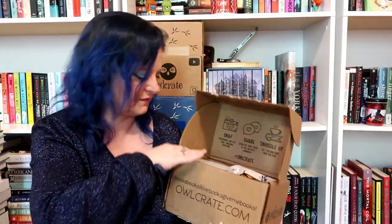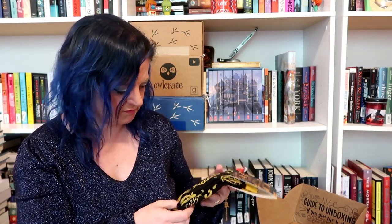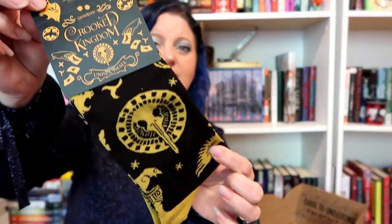Looks like so. Okay, first thing I see in here are some Crooked Kingdom socks. I haven't read this book yet, but I need to read all of her books because apparently they're amazing. These aren't really socks I would probably wear, so I'll probably pass these on to Xander. It says they're unisex small, so they should fit Xander.